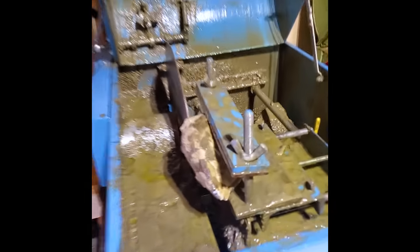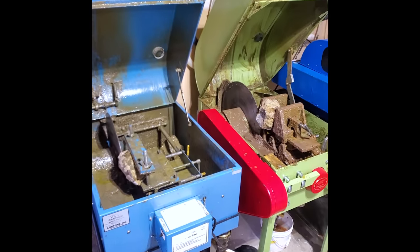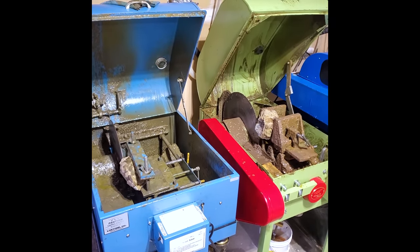Okay, we have the two bigger agates. Not the colossal one, but the two bigger ones in the two saws here. And we're gonna cut them in half and maybe a slab out of each.